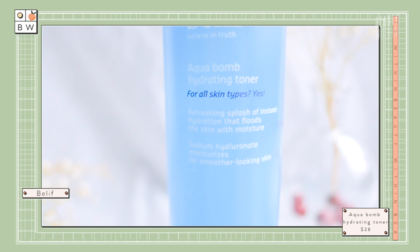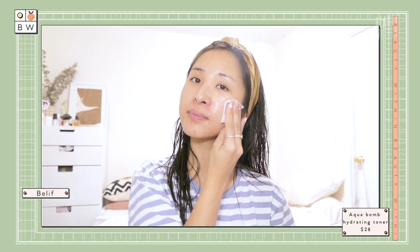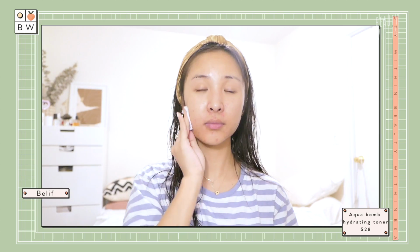Moving on to toners. Belif, Dr. Jart, Hada Labo, and H2O Plus Essence. Starting with the Belif Aqua Balm Hydrating Toner for all skin types. I recently came back from Korea and I brought this with me for the trip and I'm a fan. Day and night. Yeah, day and night. It's very hydrating and the consistency, it's not like complete water, but it has a tiny bit of viscosity. Yeah, I like it. It's very smooth on the face.